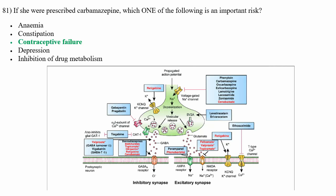Where I get a bit tied up with it is because the next one is depression, and carbamazepine has been shown to increase the risk of depression, especially in patients that are exacerbating it. And personally for me, again, we don't know too much about this patient other than that she is a woman of childbearing age. But if she is someone who has a history of depression, who has potential suicidal ideation, I would personally consider that a higher risk factor than contraceptive failure. But I suppose contraceptive failure is seen as a more significant risk than the risk of depression. Beyond that, I can't really give too much as to why.